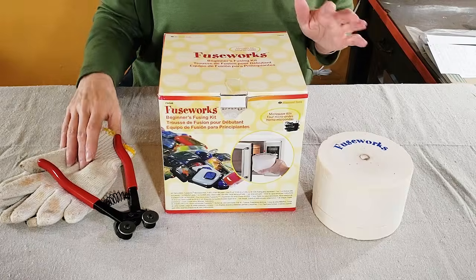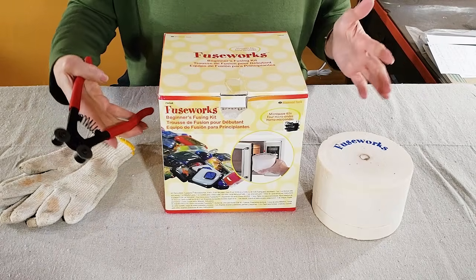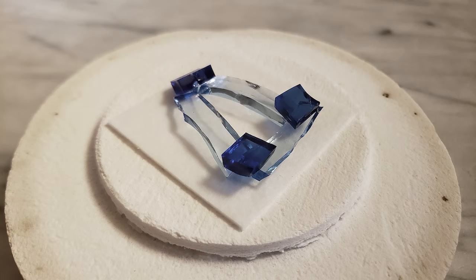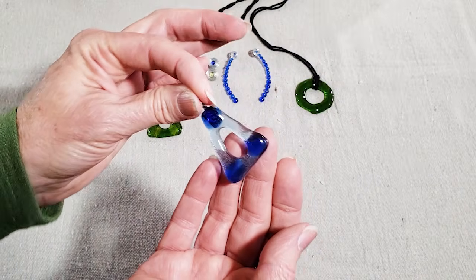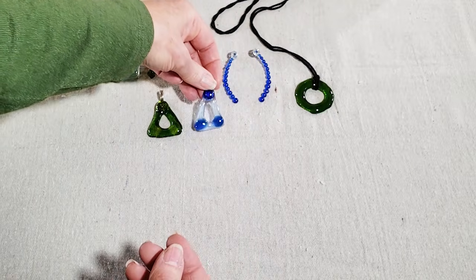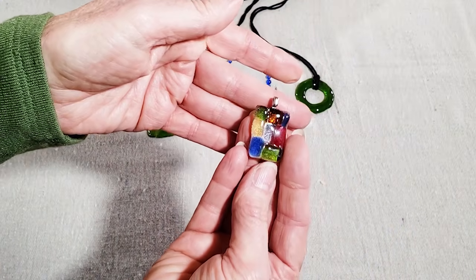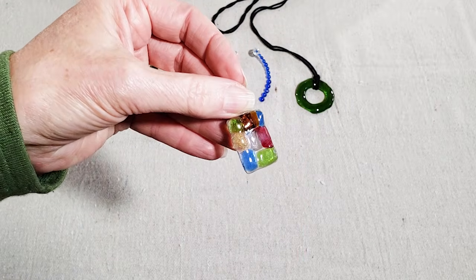This kit comes with most of the things you need, some heat resistant gloves. You might also want a bottle cutter, and then I have these little wheel cutters that I use to make my jewelry. So this is a great tool to get started if you're not familiar with fusing glass. It is fairly quick to do the fusing. The one downside is it takes quite a while. You have to let the kiln cool down for at least an hour before you take the piece out. So you do have to plan a lot of time between projects unless you have more than one kiln.